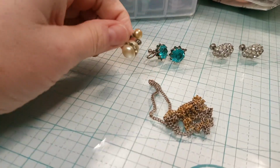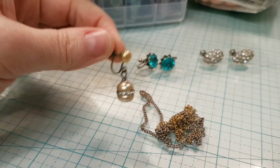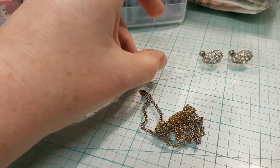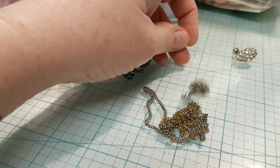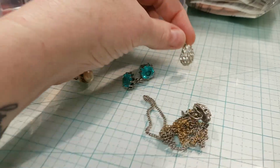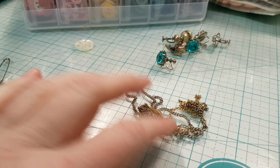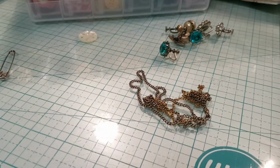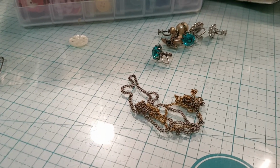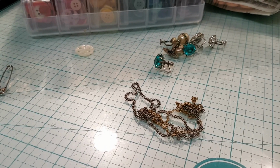And I found this earring with little rhinestones, these little blue jewel earrings, and I found a pair like this. So I'll put those away and maybe find a use for them. I also found some chain. I'll hang on to it for a bit, and maybe in the next expunging of stash I will get rid of it if I haven't used it.